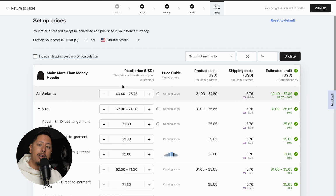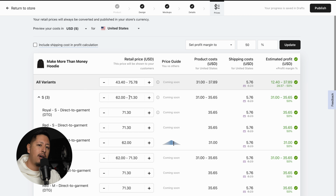Now, remember the Excel sheet I shared earlier? It kind of gave us an easy way to calculate prices and margins. Well, Gelato actually built that into their software. So what you can do here is choose the retail price, and it'll give you your profit margin once the costs are taken out.